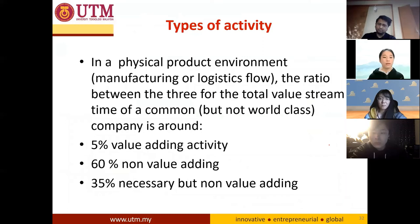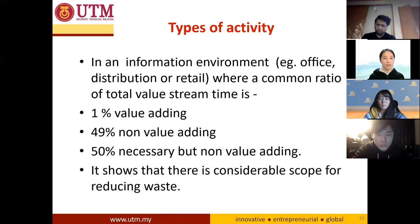So in a typical product environment like manufacturing, 35% is non-value adding activity. 60% is necessary activity, but non-value adding, like transportation. It is necessary, but it doesn't add value to the end product. Adding value means it will actually transform or improve the function and give you value. In a service or information environment, it is 49% non-value adding, 50% necessary but non-value adding.